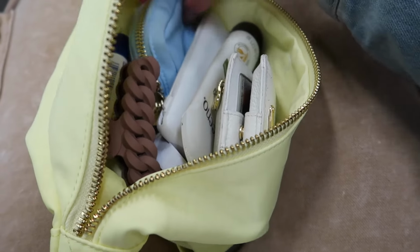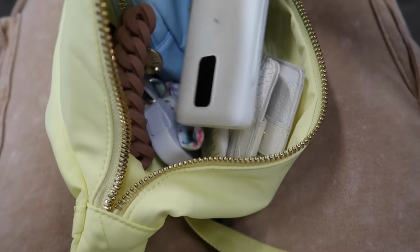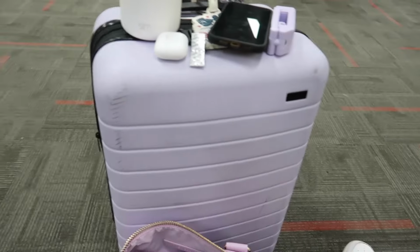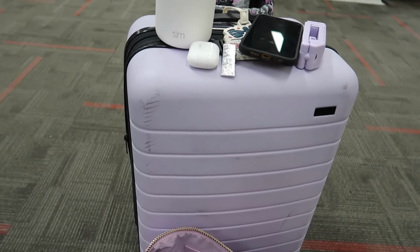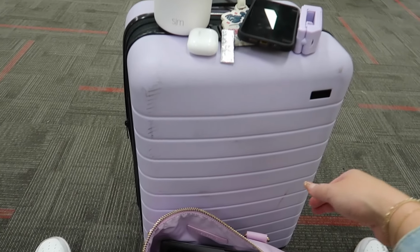And then my Mini fits in here, which is great. Always recommend packing a portable charger. That is definitely a must. And then obviously I have my Away suitcase that I use. If you've never watched my pack with me, I'll leave those linked down below for you.